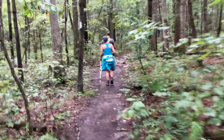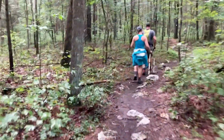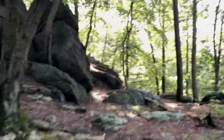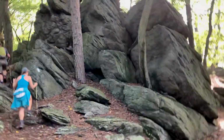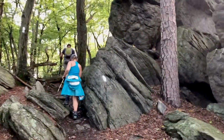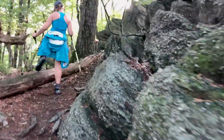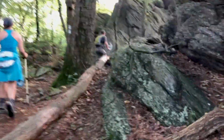Right now it's still kind of cool out, and I'm okay with that. I'm afraid it's going to be hot and humid later, but that remains to be seen, and if it is, we'll walk through it, because that's kind of what we do. Well, in the book there was marked a rock maze, and judging from the blazes and the arrows painted on some of these, I think we might be at it. So this should be interesting. I think it's not supposed to be too hard to go through, as much as you're just kind of weaving in and out of these big boulders and such.